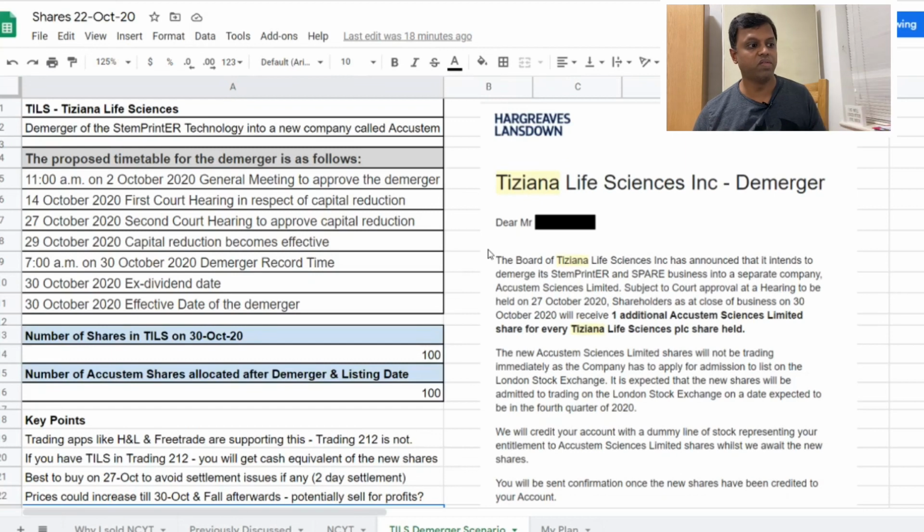And 27th of October next week is when the court will have the final hearing, and 30th of October is when the company will become effective, or the demerger will become effective. Which means that's the day when the company goes live, but it'll probably take a few days for the listing to happen, for the new company shares to be admitted into share trading. Now, what this means is that if you have one share in TILS, you will get one share in the new company.